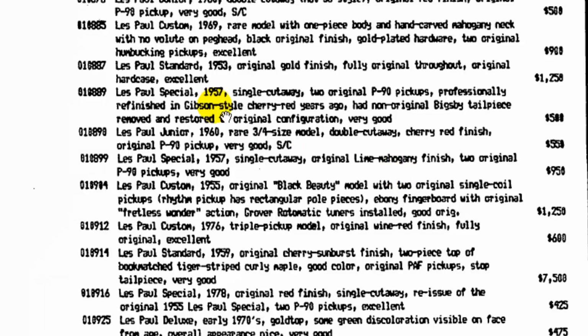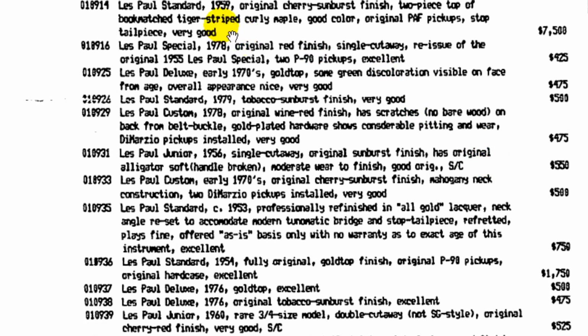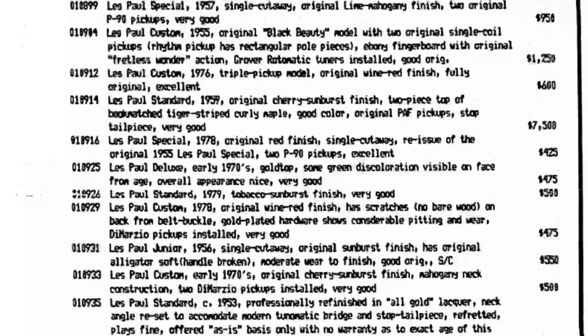I think this is one of my favorites, though. This one here, the 53. Les Paul Standard, 1953, original gold finish, fully original throughout, original hard case, excellent. $1,250. That's really good. It's probably my favorite in this list. Feel free to look through any of these and let me know if you have one that's sticking out to you. Feel free to pause if I don't go over it and take a look at the different listings here.